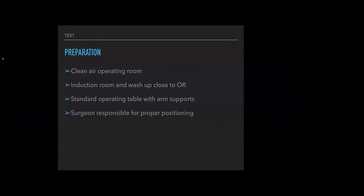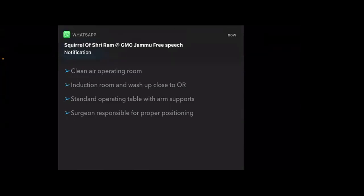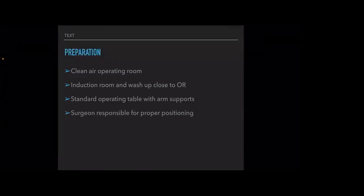So induction room and wash up close to the OR. Don't travel from one end of the OT to the other end if you're trying to wash up for this. Many hospitals have separate induction rooms. Try to be careful, as there is a lot of contamination. These surgeries are very air contamination sensitive surgeries. So it is very important that you maintain the operating rooms very meticulously with the lowest amount of contamination.